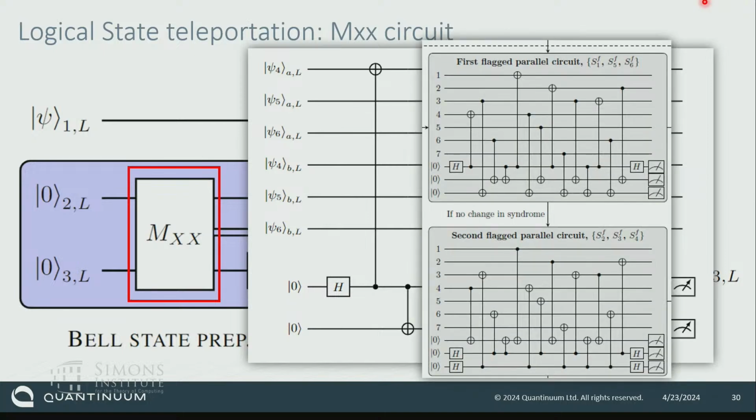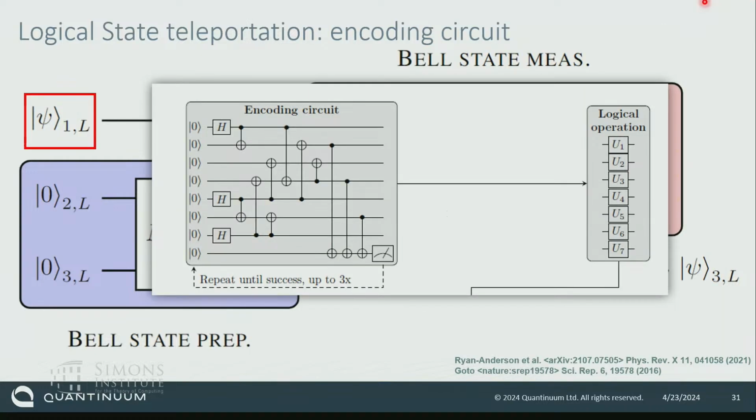I'm then going to measure the syndromes once. Again, this doesn't give me enough information to correct, only detect, but that's all I care about in the Bell state. That completes the preparation of the Bell state, so I can move on to my target qubit. Again, I prepare it in the same way as the transversal case.